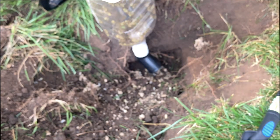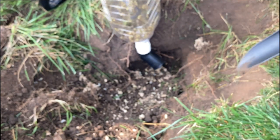Gently place that in there and then shake them off your hand, because they like to sting you through the glove.